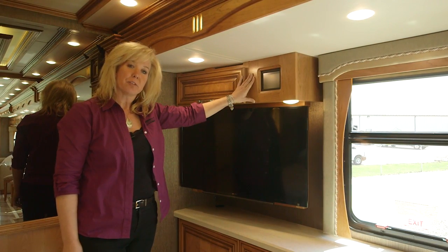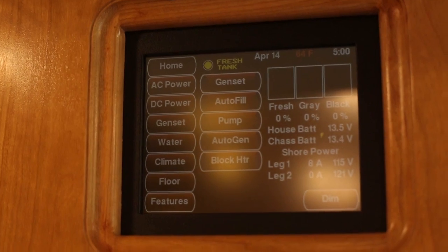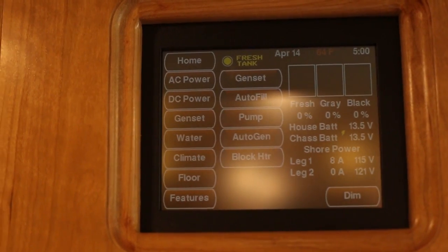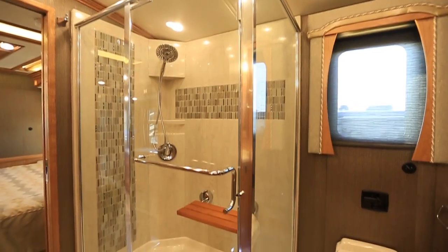Another great feature, we've got the Silver Leaf back here in the back bedroom, so you don't have to go to the front of the unit. If you want to adjust your heat or air, turn on your floor heat, anything like that, that can be done back here in the back bedroom.